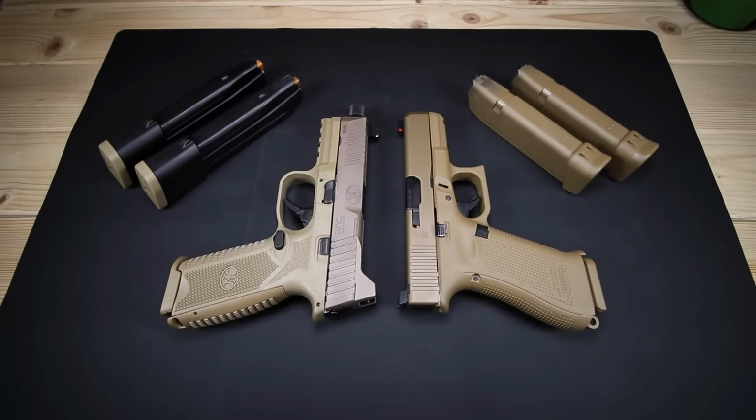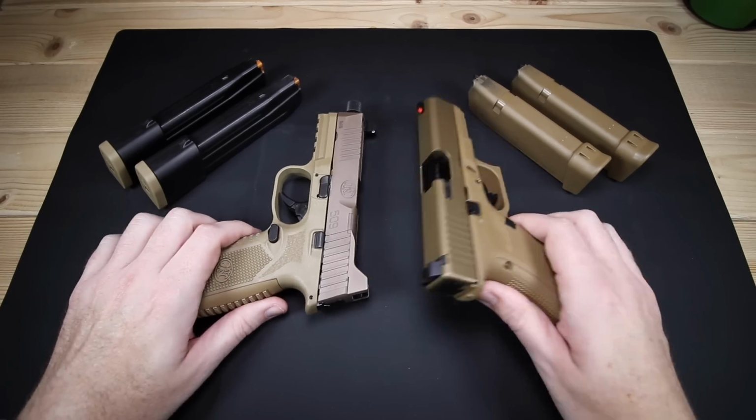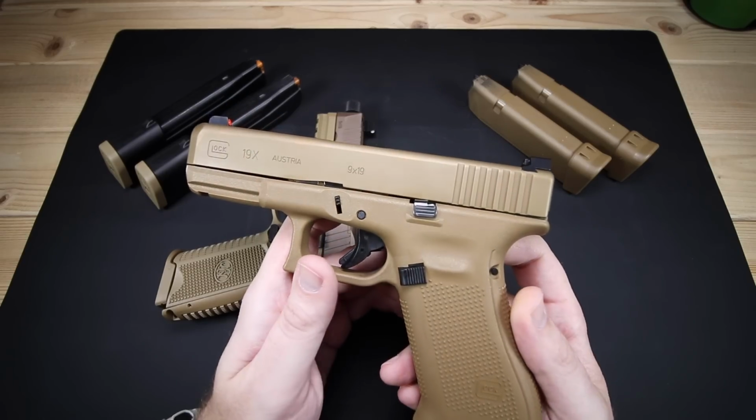All right, so here we are, guys. It's time to announce a winner. And like I said before, this has been quite challenging because I think both of these guns are absolutely fantastic, and both have a lot of merits. Both are a lot of fun. I mean, the Glock has been great.